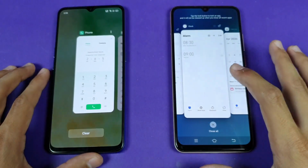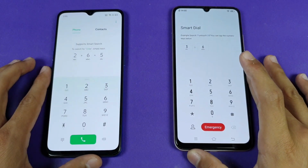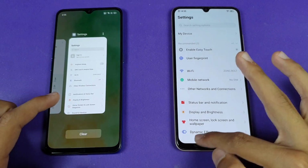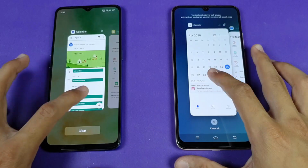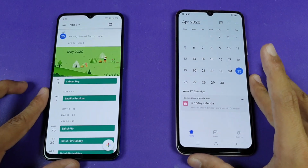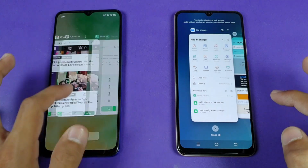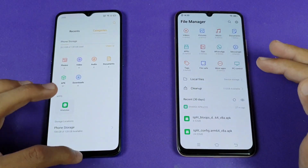Now let's see the phone dialer on both phones, that got refreshed on the Reno 3. Let's see the settings, again refreshed on the Reno 3. Mic lock, that is not refreshed. Let's see the calendar, refreshed on the Reno 3 again, but the Vivo S1 Pro performed really well in RAM management. My Files, refreshed.